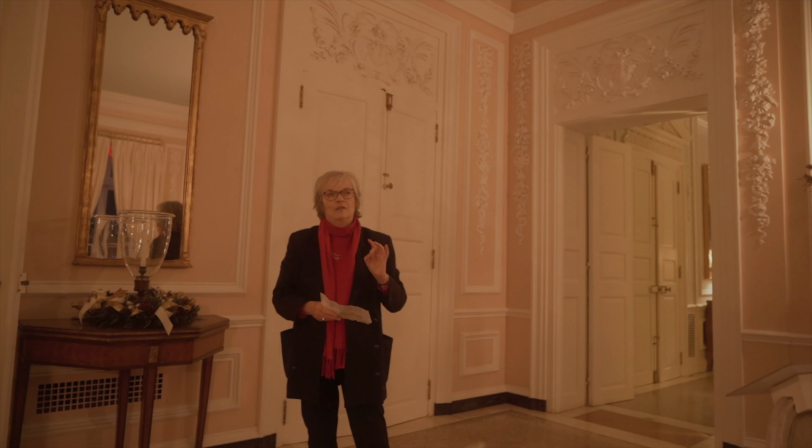The room faces east, and she'd get the morning sun. She would lie in bed and write until about 11 o'clock in the morning. She became a very disciplined writer while in this house, and she became one of the most highly paid and prolific authors of her day. This is sort of a place of inspiration. She would not be disturbed.